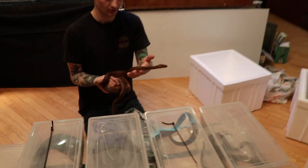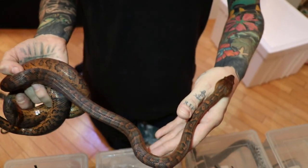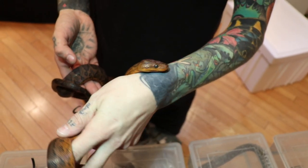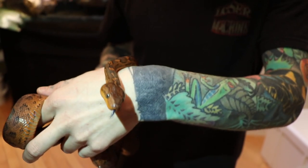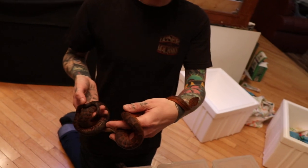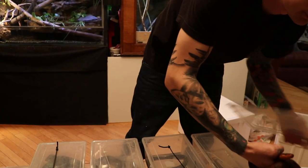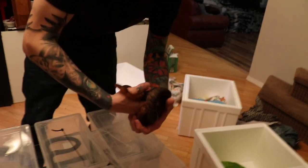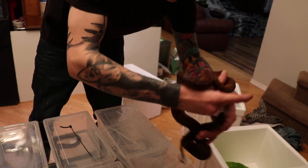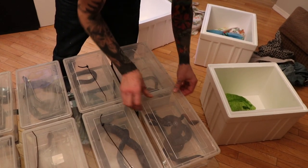Damn. Oh my goodness. Or is this the orange one? Maybe? I think this is the orange one. I don't know, I'll have to actually get to know the snakes when my brain's working. God damn, these are so freaking cool. I want this one to musk on me too. That was terrible.